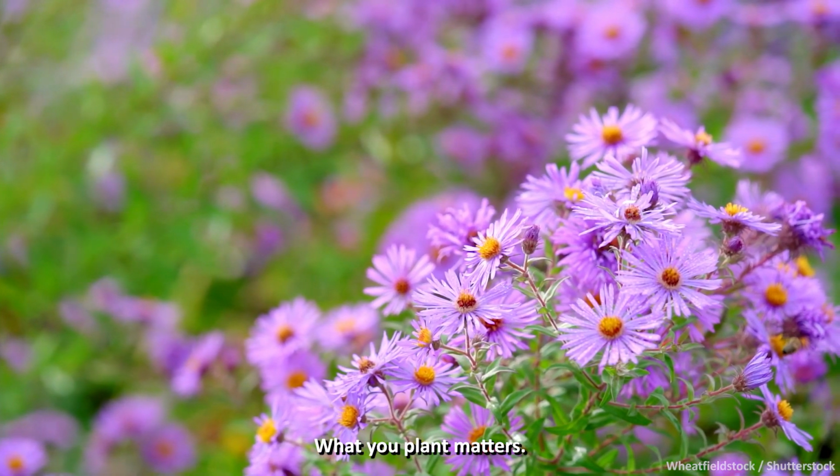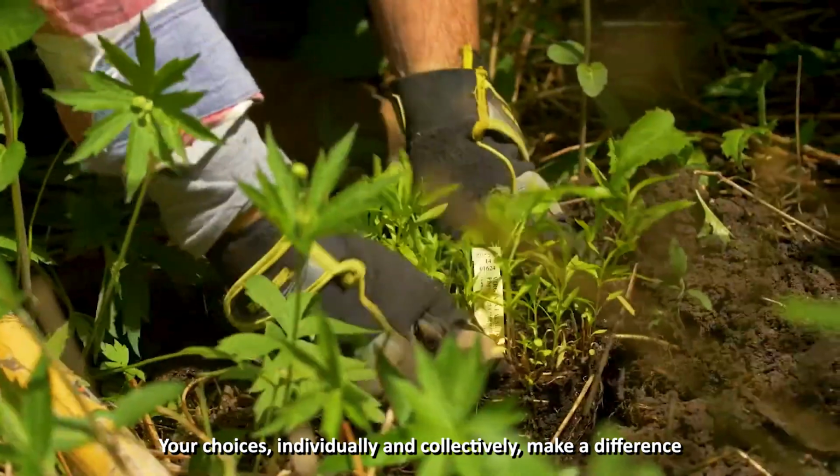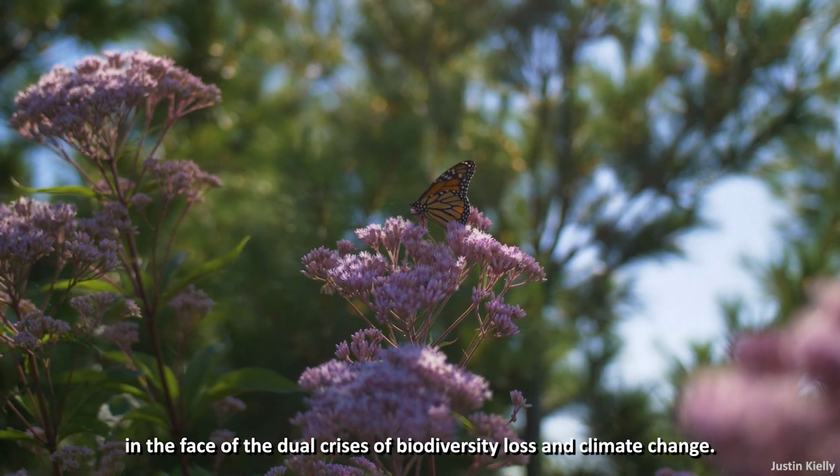What you plant matters. Your choices, individually and collectively, make a difference in the face of the dual crisis of biodiversity loss and climate change.